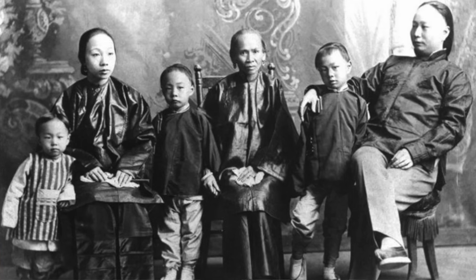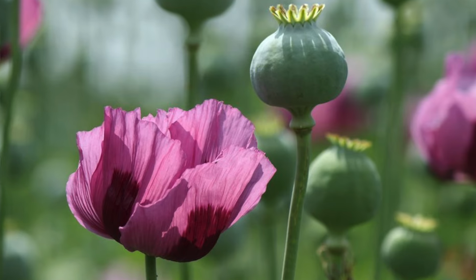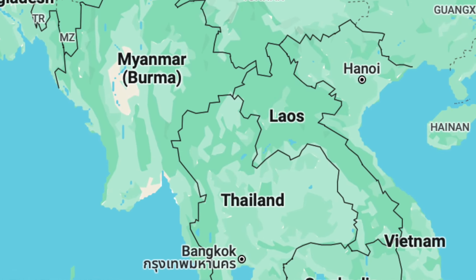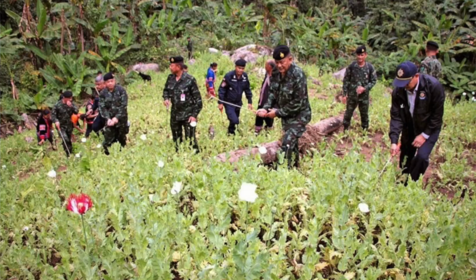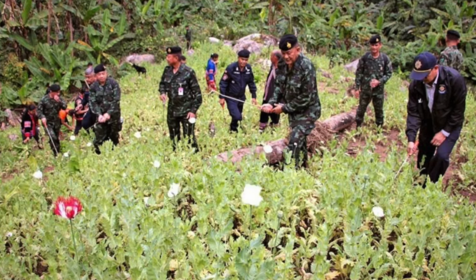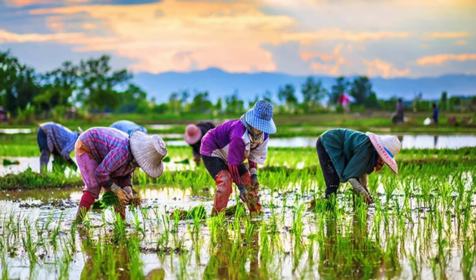opium poppies. Immigrants from China in early 19th century brought in opium, and by the end of the 1950s, the Thai, Myanmar or Burma, Lao border became an international hub for opium production and distribution. From 1958 and over the next 30 odd years, a plan was put in place to remove opium, whilst helping farmers replace that source of income.